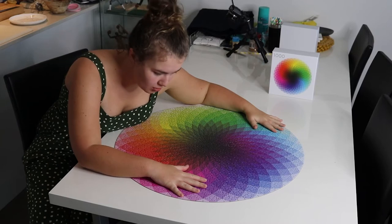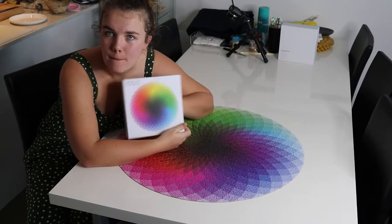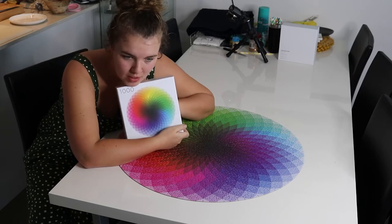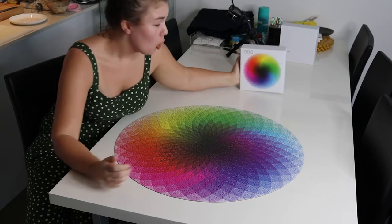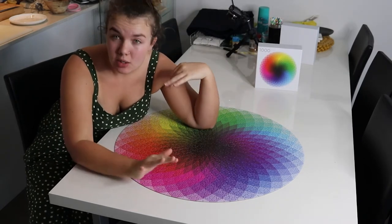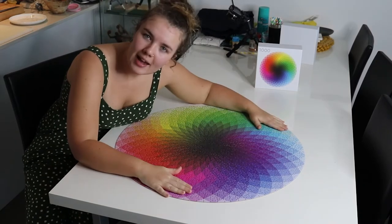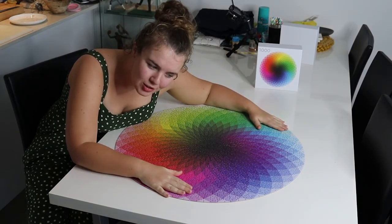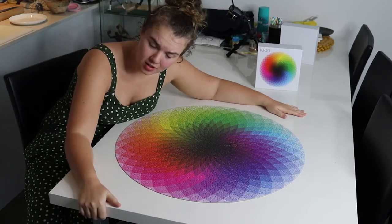Okay, my dudes, we have done it. We have done the 1,000 piece color wheel jigsaw puzzle from Blue Kazoo. Oh my god. In total, I think it took me roughly 6-ish hours, maybe just a little bit over. I did complete it in one sitting the other day, and I have had it sitting here for a couple of days just waiting to film this outro, so hence the attire change.